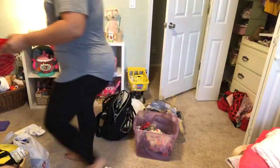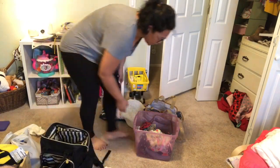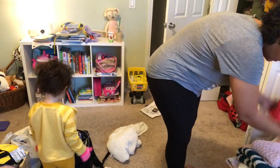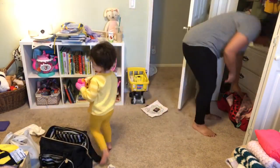Now that everything has been pulled off of the top shelf in her closet, I'm just sorting through those and putting them in their appropriate piles. I have a pile of things that I'm going to donate, a pile of things that I'm going to keep, and a pile of things that need to go to the trash. So I'm almost done with that, and then we're going to move on into the closet.